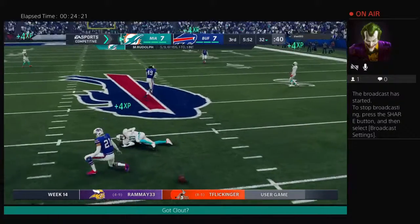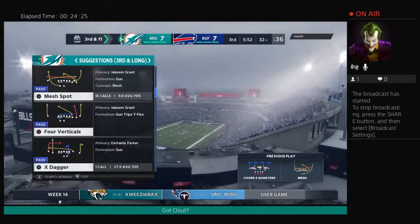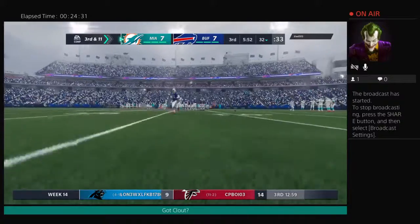And that'll be incomplete. Took a pretty good shot as he tried to pull that one in. Couldn't hang on 3rd down. So, Charles, tie game here. What are your keys as we continue to play this second half?